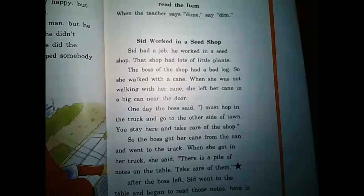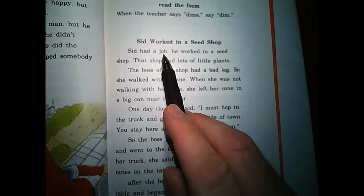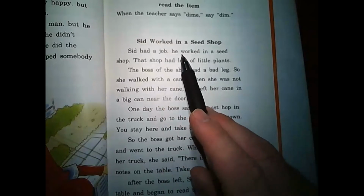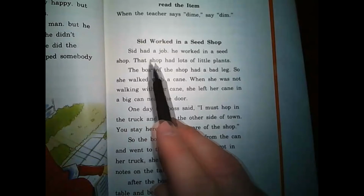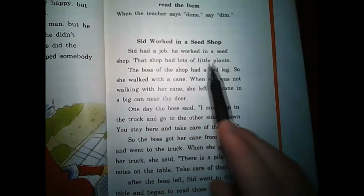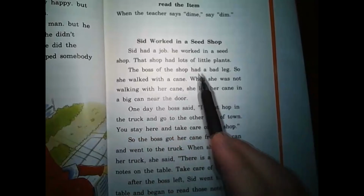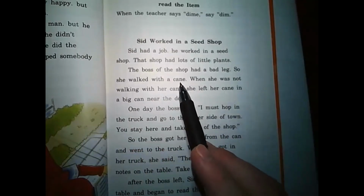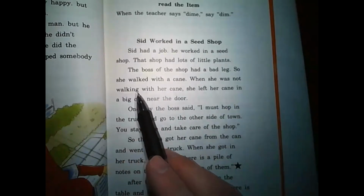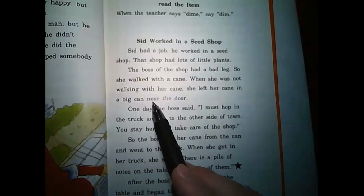Sid worked in a seed shop. Sid had a job. He worked in a seed shop. That shop had lots of little plants. The boss of the shop had a bad leg, so she walked with a cane. When she was not walking with her cane, she left her cane in a big can near the door.